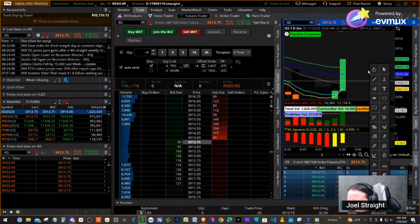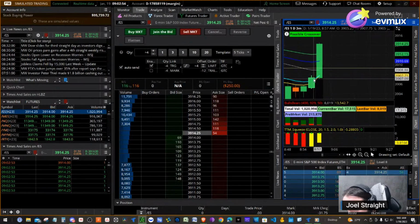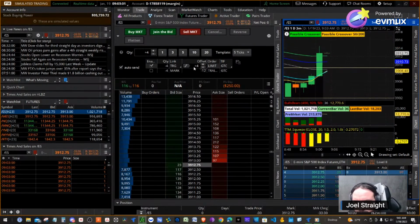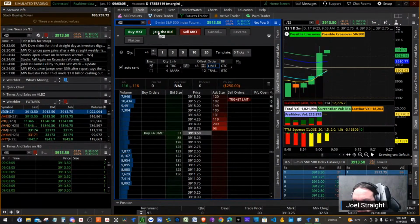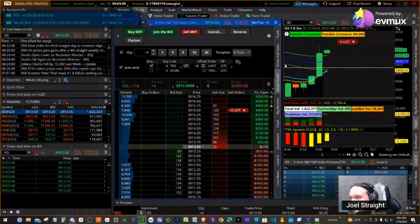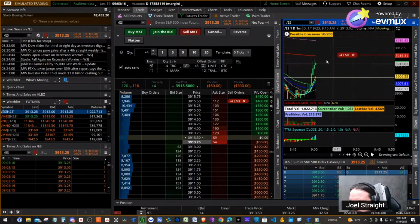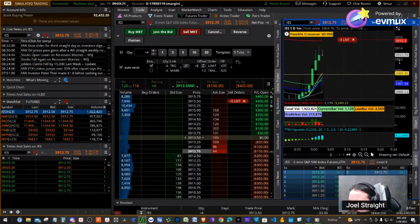We are just pretty much straight ripping right now. 5.2 to 3.9. Even more volume coming in. This is at 8 ticks. Yeah, enjoying the bid here. In at 13.5. Would have liked to have got in around 12 or something like that, but I saw it just continuing to pop, so I was like, just join the bid.